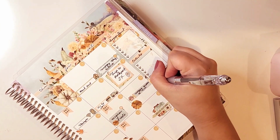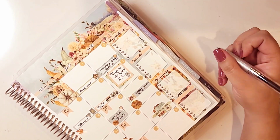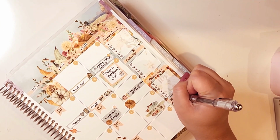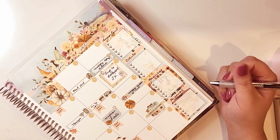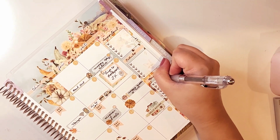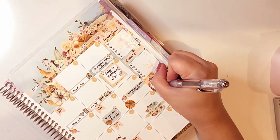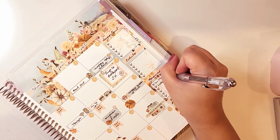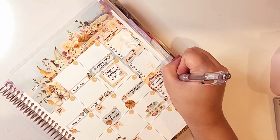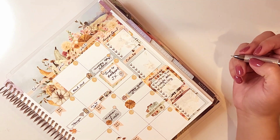So I have a separate business planner, but I still definitely write it down here in my main planner. I do need to consolidate to see everything in one place. It helps me keep everything in mind because I'm very scatterbrained. If I don't write it down, I will forget. And this is the planner I open up almost every day, if not every day. So it's good for me to have it.